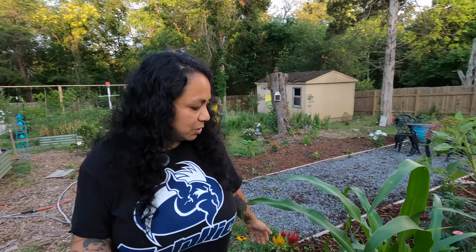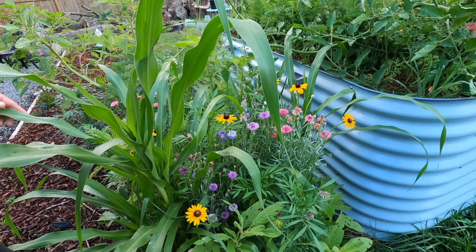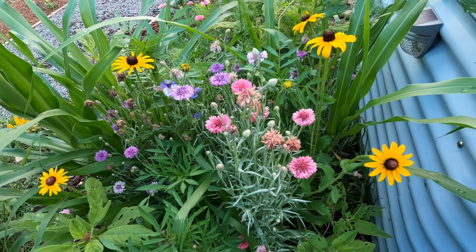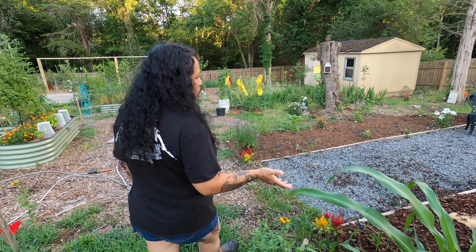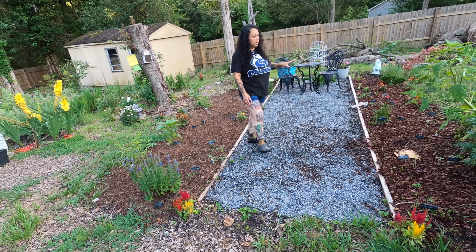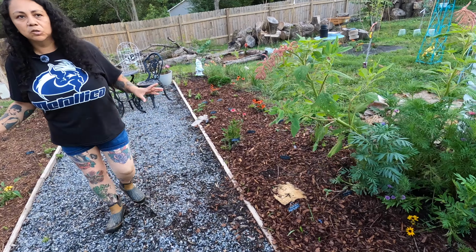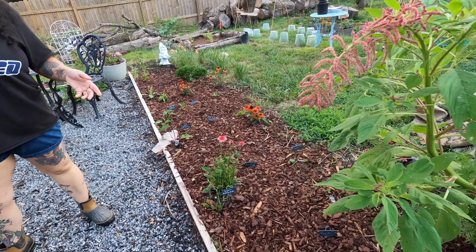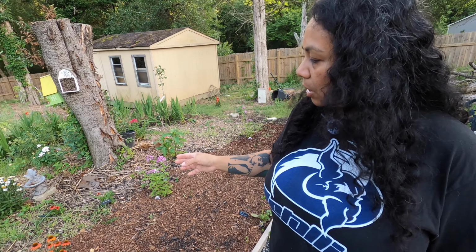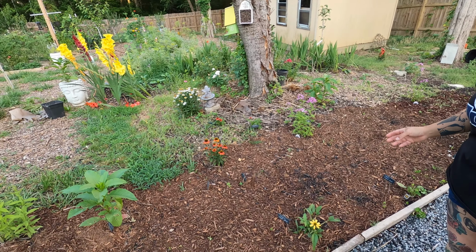This is another patch here, and this one here too is another patch we have. I always see a lot of butterflies. We see a lot of bees, all kinds of bees, which just makes us happy because that's the reason why we have these patches here. And this is the area where all the tulips were back in April when you guys saw it. We have some cornflowers, which after the tulips are gonna come out, and we still are in the start of the summer, so I'm gonna wait, and it's gonna be, like I said, a work in progress.